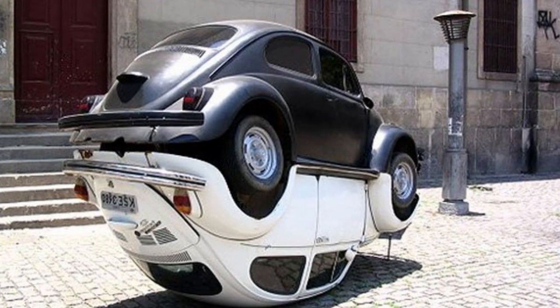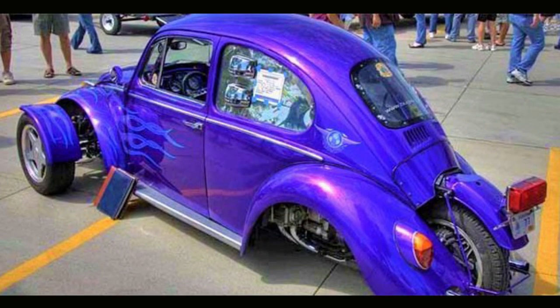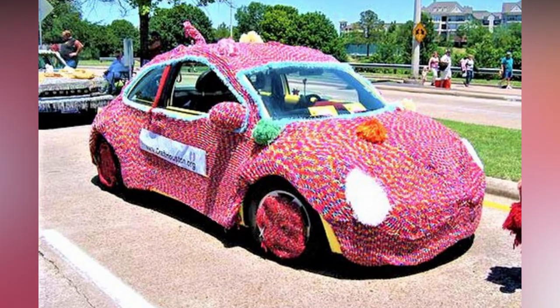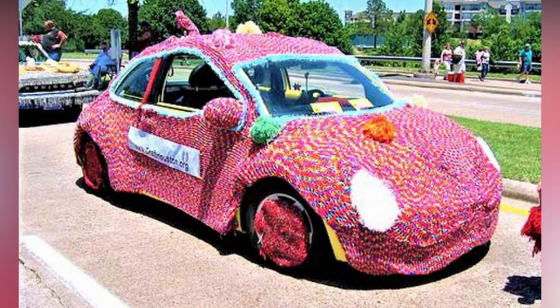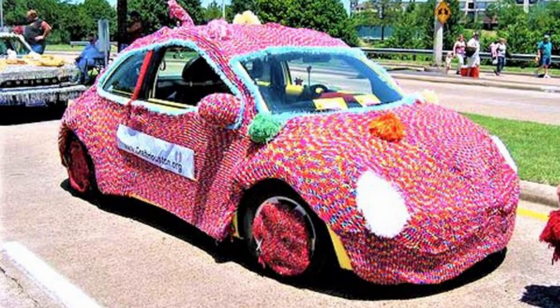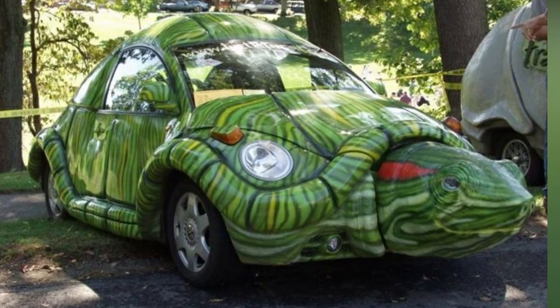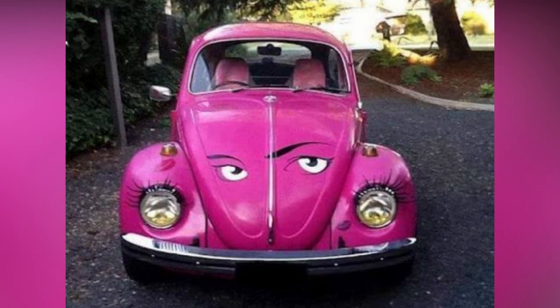The VW Beetle Limousine. If you thought limousines were only for stretch Hummers, think again. The Volkswagen Beetle Limousine is a ridiculous car that stretches the Beetle's design to the absolute limit. With a length of 7.6 meters and seating for up to 12 people, this car is the perfect vehicle for a clown posse or a traveling circus.